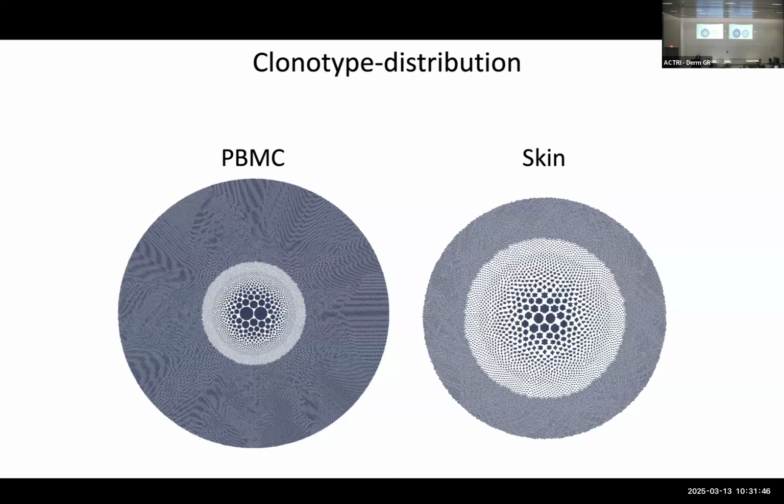You could see that PBMC, the peripheral blood, looks way different than the skin. In the skin, we have far fewer unexpanded T cells, versus the blood, where we're chock full of unexpanded T cells.